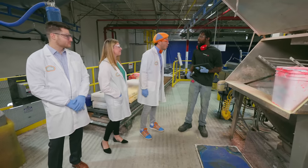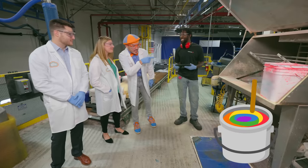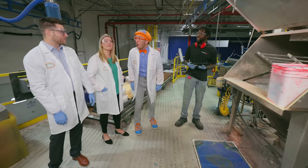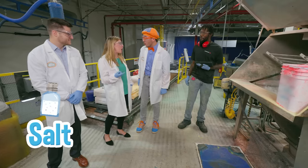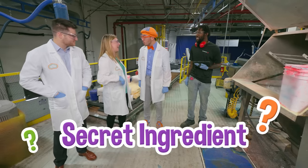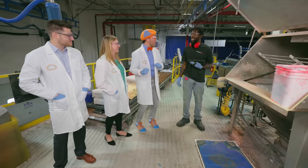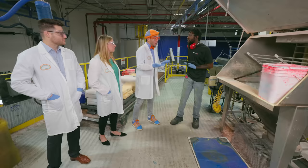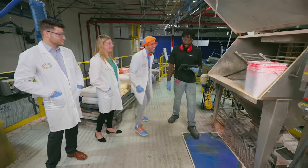I'm the mixer. Whoa, a Play-Doh mixer? Oh, and what's this? This is the opening to the mixer where we make our Play-Doh compound. Oh, that's awesome. With three basic household ingredients, salt, flour, and water. But a secret ingredient just for you. Whoa, a secret ingredient? Well, Troy, do you think I can help you mix together some Play-Doh compound? Sure. Okay, let's go.